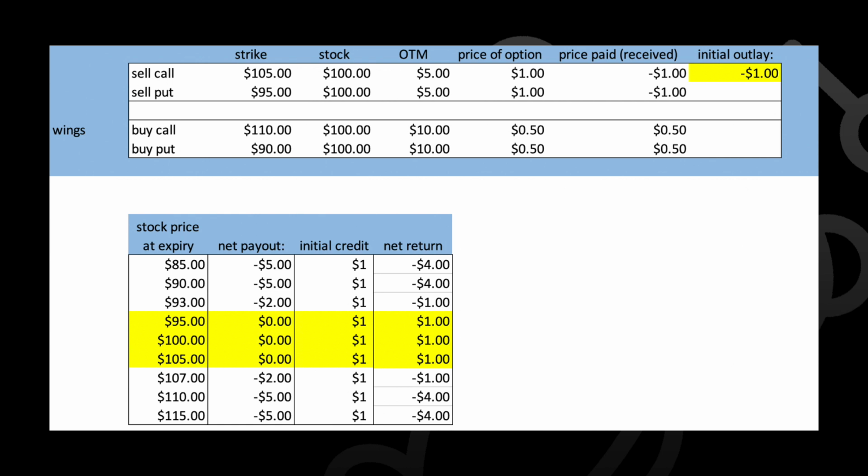If the stock moves outside of this range, you will lose money, but your losses are capped because you bought the wing position to cover your risk. So the maximum you can lose is $5. But remember, you got paid $1 for opening the position, so maximum net loss is $4. In this case, your max loss is 4 times greater than your max gain. So for this strategy to be worth it, you have to believe there is at least an 80% chance the stock will stay within the $95 to $105 range.